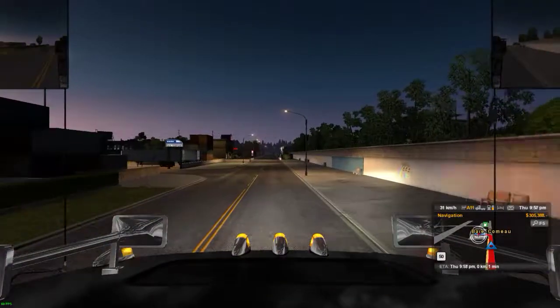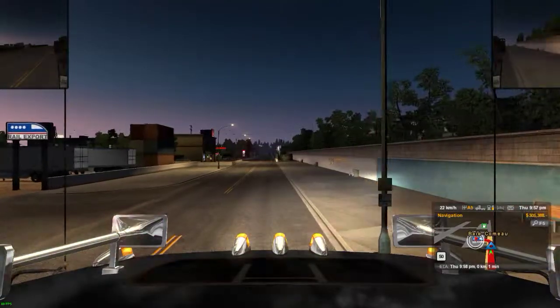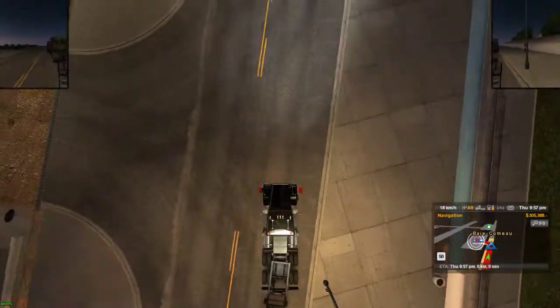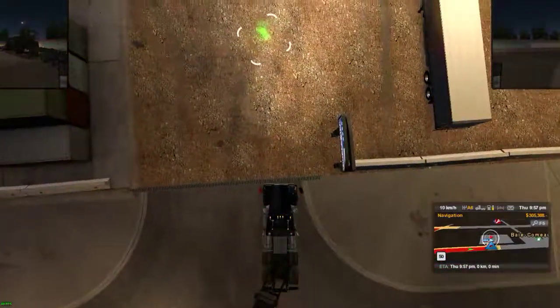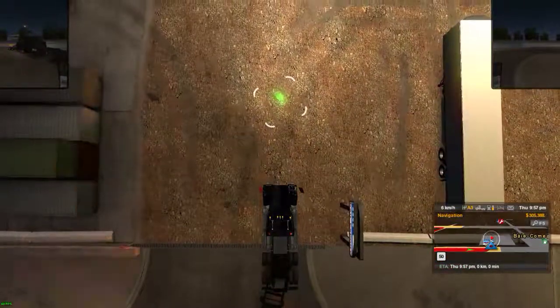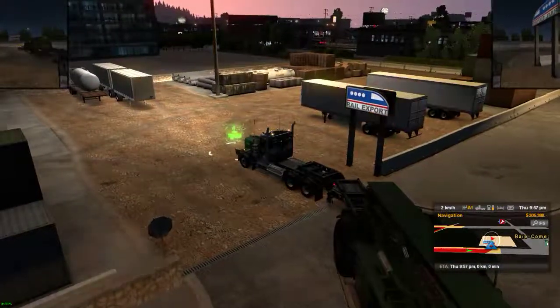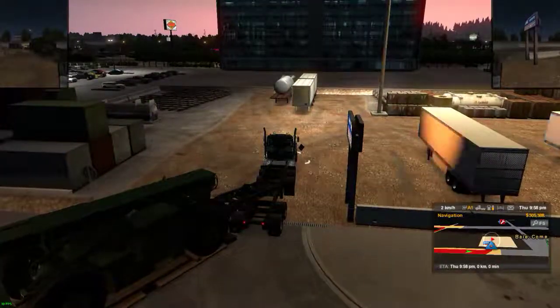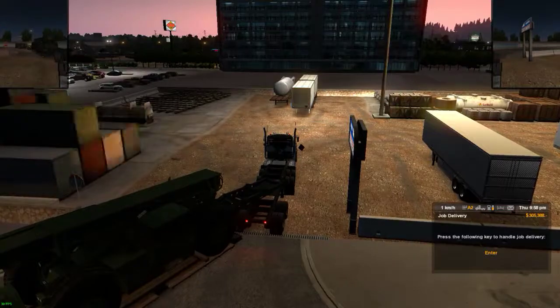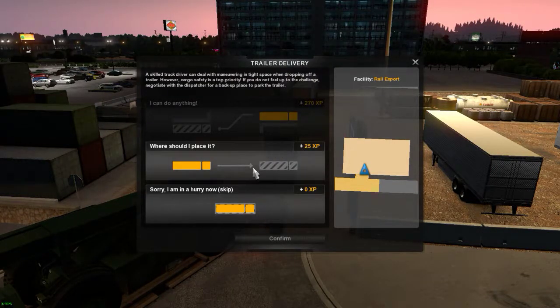Baie-Comeau drop-off. Since it's a humongous load, I suspect it's going to be one of those where you're given the option to either just bail, get out of the truck and run, or dump it right here. Oh, I think we're probably going to have to pull it to the right and get out of the spot. I've rarely been able to do that. We'll try.